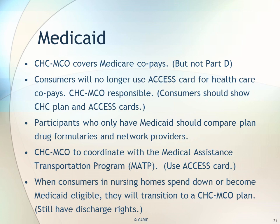When consumers in nursing homes spend down or become Medicaid eligible, they will then transition into a CHC MCO plan and have their choice of CHC MCO plan. And of course, will still retain discharge rights.